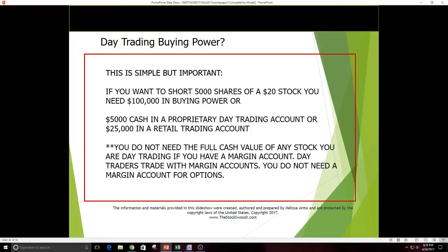But the margin accounts, the day trades, are not tying up capital for any more than the several minutes you're in it. And even if you take a large position, depending on what type of account you trade, you're trading on margin. It's not the cost of the stock. You do not need the full cash value of any stock you are day trading if you have a margin account. And that's why traders trade with margin accounts. Everyone does. Professional traders, traders that have $500,000 in an account, trade with margin.